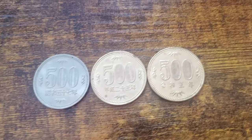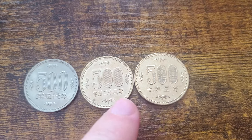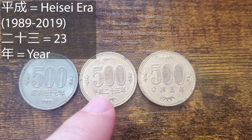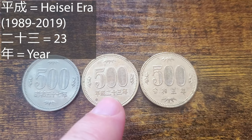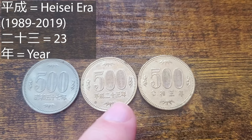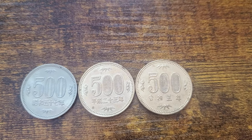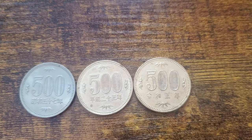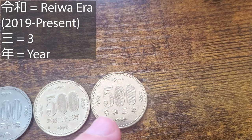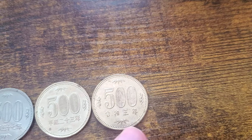Moving on over to the Heisei coin right here. It's pretty much identical to the Reiwa coin, but we'll just go over the kanji here. We have Heisei, and then the kanji for 2, then 10, and then 3. Put those together, it's Heisei year 23, which is 2011 in the Gregorian calendar. Then we move on to the Reiwa coin right here, the most current one. We have Reiwa, and then year 3, which was just last year, 2021.